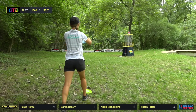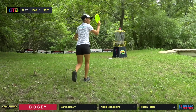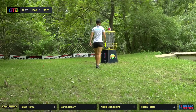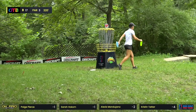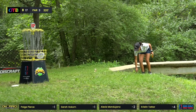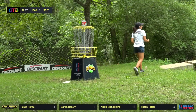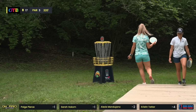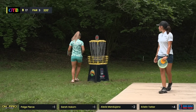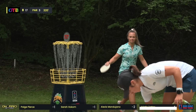Paige for her bogey. Good putt. Looking solid on the green all day. Limits the damage there. There we go. Great scramble from Alexis. Every time I think, oh, she's out of it, nope, she's not. She just doesn't make 2 mistakes in a row ever. Never. It's impossible.